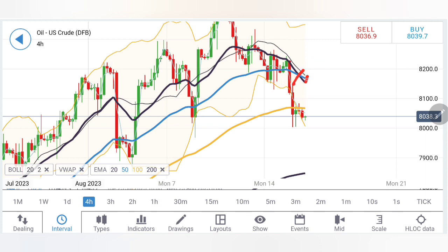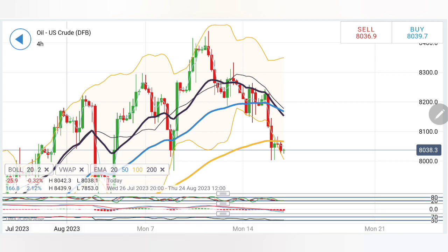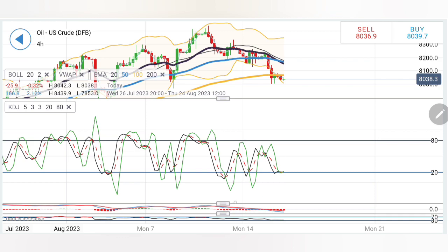Yes, we have seen a crossover here. This is a bearish sign, but also the divergence of the price from the moving average calls for a possible pullback. So yes, even if it tries to retrace, 82 levels, now 82.6, is something beyond which only we should treat this for a reversal.